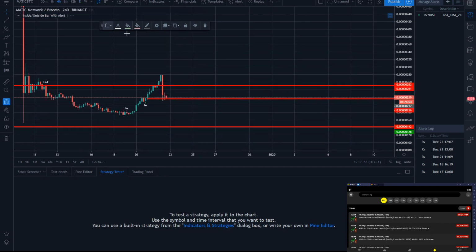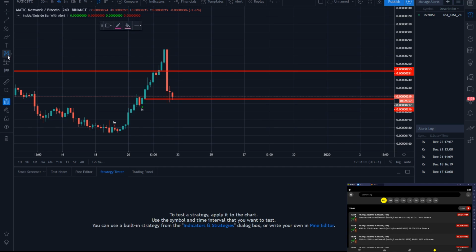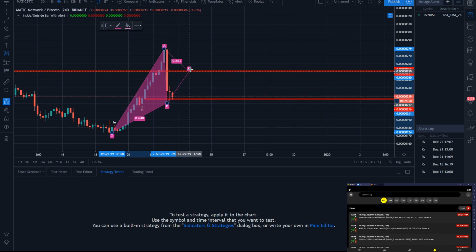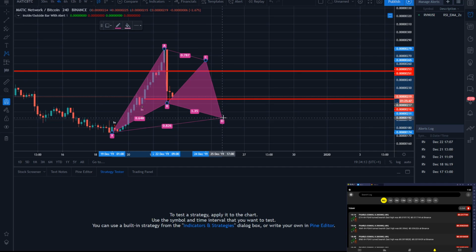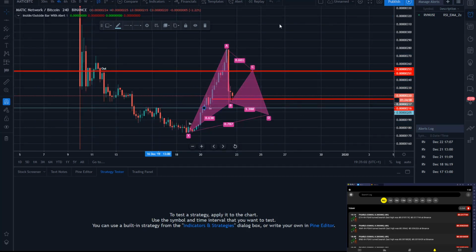Let's go to the lower time frame. What I have also been seeing is a probable bullish Gartley, something like this, because we have hit the 6.18 Fibonacci zone, and that's a Gartley. Probably it will test this level again, and this is a probable Beam reconnection. Let's go Beam.